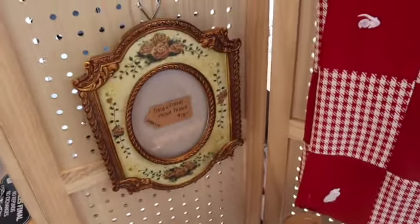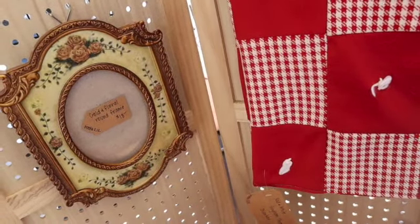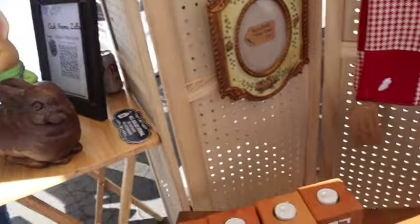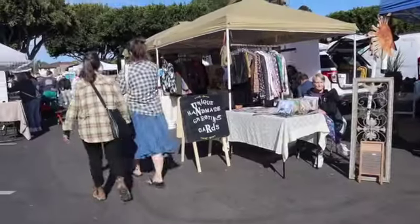I picked up that frame too while I was there. That was really cute, and that sold right away also on Instagram. So I was glad that I picked up that one. And I just looked around a little bit more, and that was it for that booth.